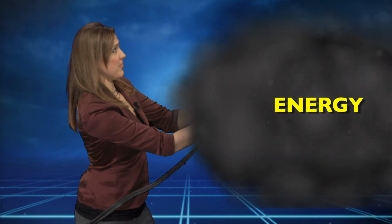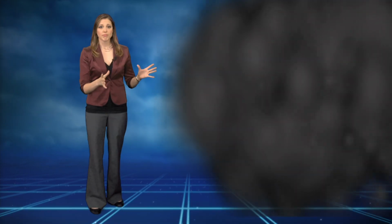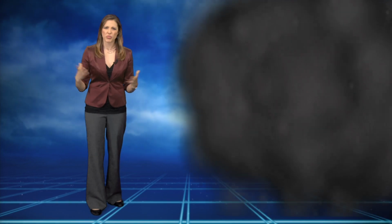Now here's where things get really interesting. We need to add some more energy. So we have our thunderstorm. It has energy, it has moisture, it has more energy. So what about the tornado?